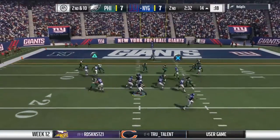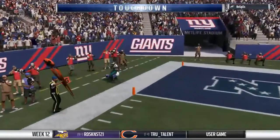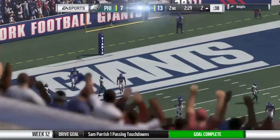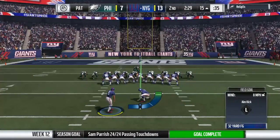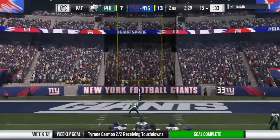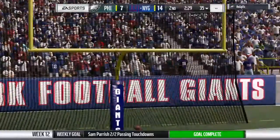And the D looking like they may blitz. Back to throw, and he will take it on in for a giant touchdown. Their big-bodied receiver with his 2nd touchdown of the game, number 7 on the year. And the Giants have taken the lead. And he's able to put it through.